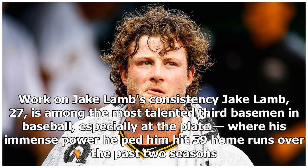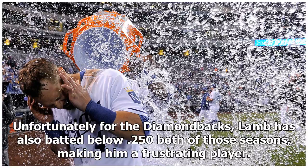2. Work on Jake Lamb's consistency. Jake Lamb, 27, is among the most talented third basemen in baseball, especially at the plate, where his immense power helped him hit 59 home runs over the past 2 seasons. Unfortunately for the Diamondbacks, Lamb has also batted below .250 both of those seasons, making him a frustrating player.